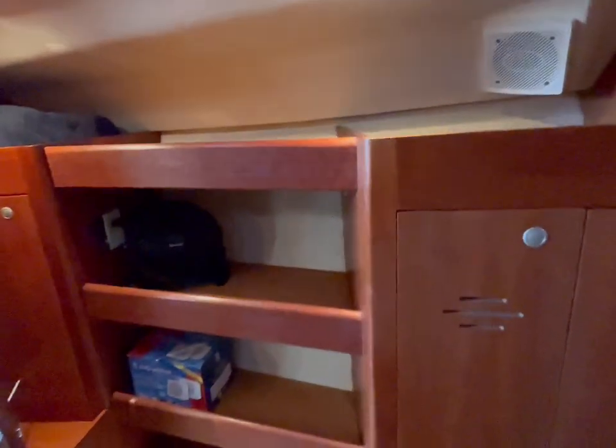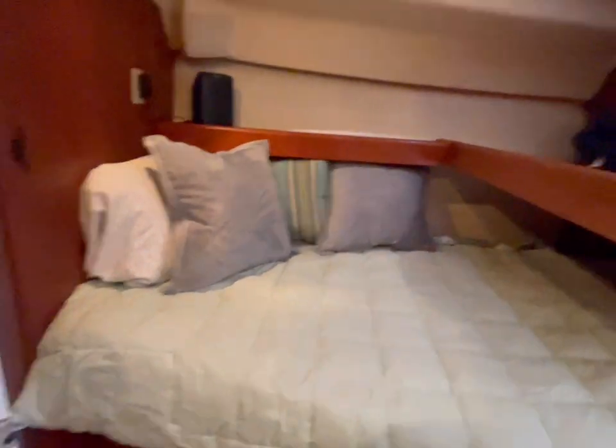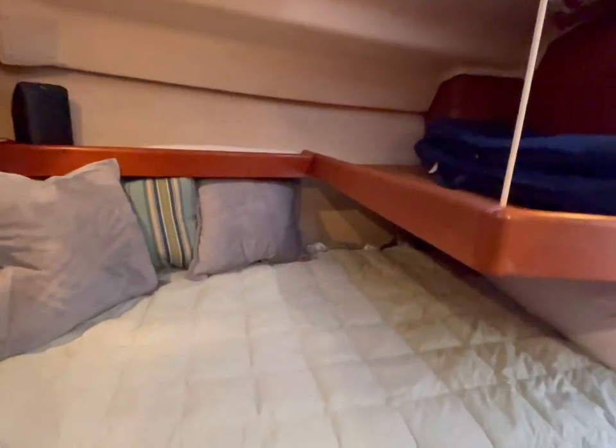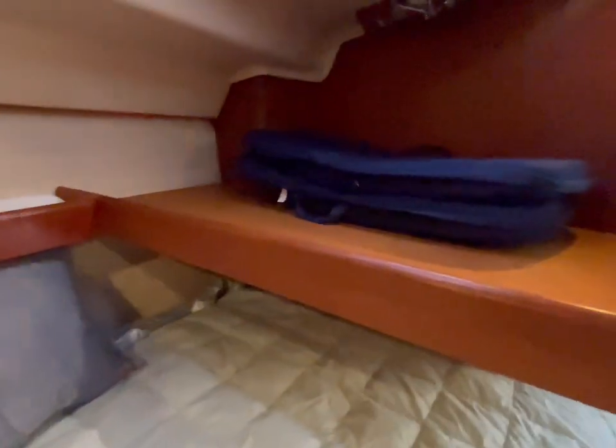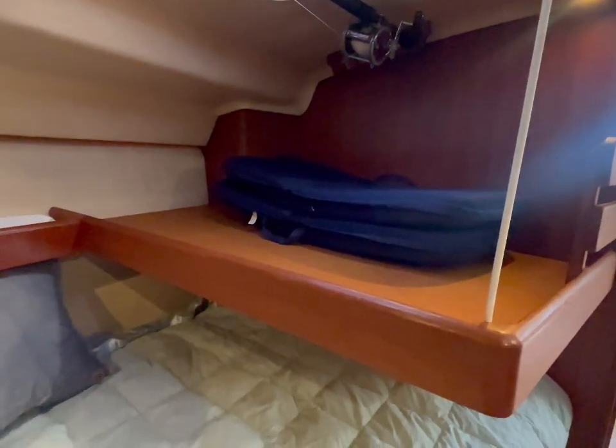It has its own head, which can be used either as a day head or as the private guest cabin head. You can either use this as a bunk bed system or for storage up top for your belongings underway. There's even a fishing rod holder overhead.